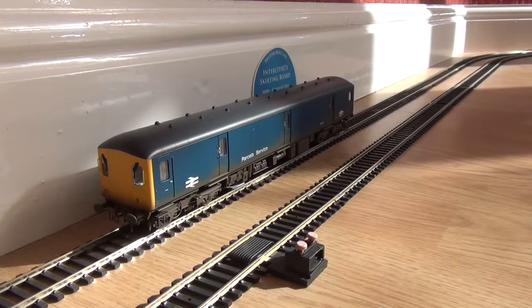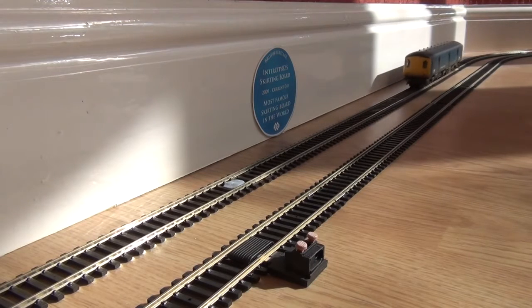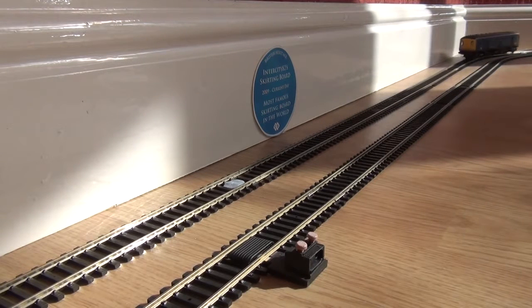Okay, let's change direction then. She's run for a good 30 minutes in that direction, so it's time to reverse direction. Nice and gently, and away she goes. Right, I'll be back in about half an hour.